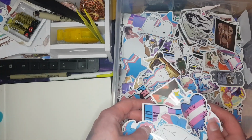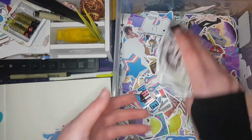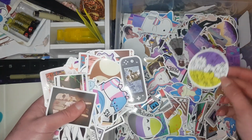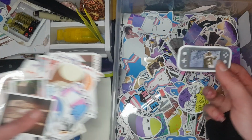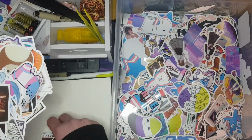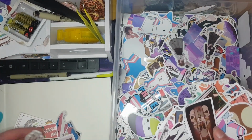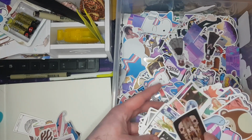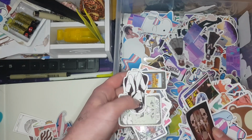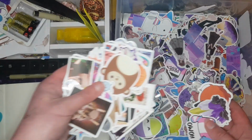I am absorbing any Chainsaw Man purely through other people talking about it. Ooh, this one's pretty too. It's a non-binary flag one. Oh, this one's got an astronaut on it. That should go in the space drawer. I love space-themed things. I guess these are all technology, Chainsaw Man or Junji Ito, because I have some Junji Ito. Yes, Homo. Yes.